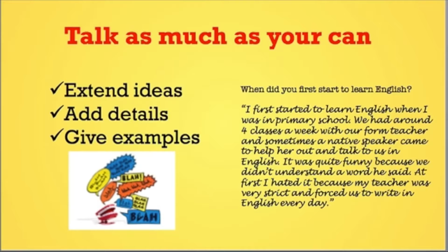Tip number 3. Talk as much as you can. Remember, there is no penalty for speaking more. You have to speak at least more than the examiner. And I know that it's hard to speak on one topic. Well, there's a way you can speak more.